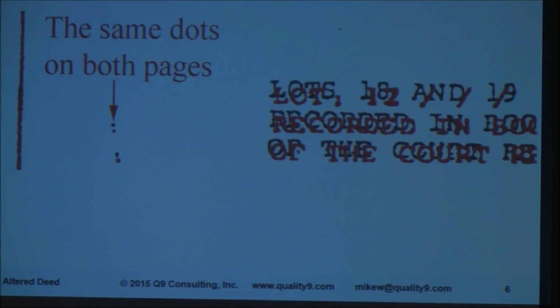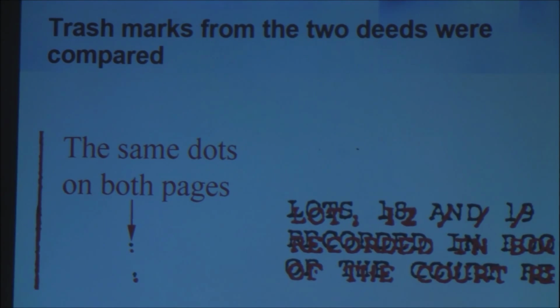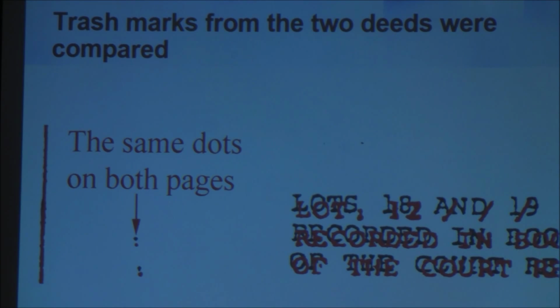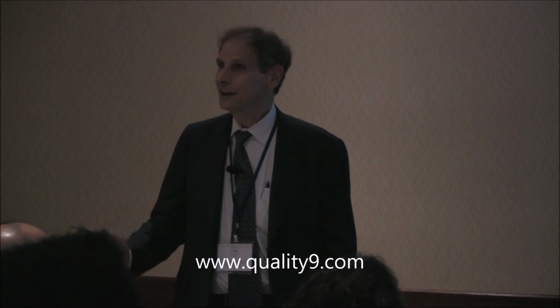We get differences in here. We'll see some of the close-ups. Here's an enlargement. Now this one says lot 12, this one says lots 18 and 19. But these line up very nicely. Notice that the dots from both pages line up. What that means is one is a photocopy of the other, and that original dot was probably on the initial deed. And when they made a photocopy of it, it just copied that dot. It's in the same location.